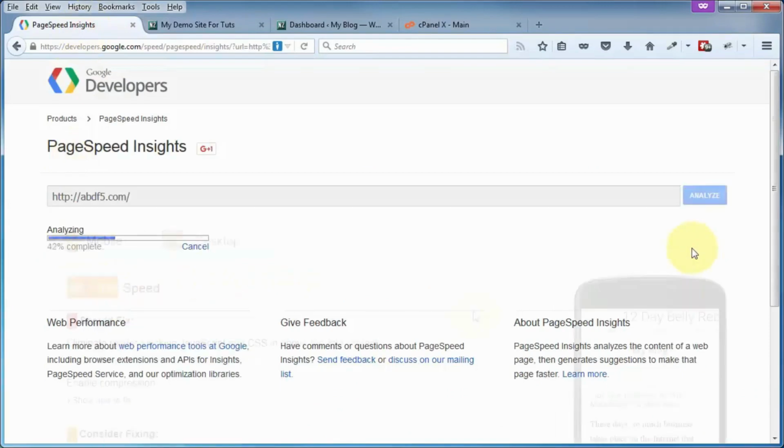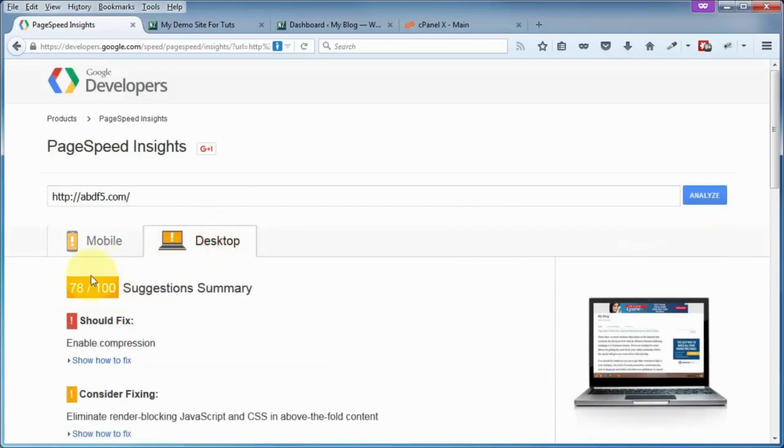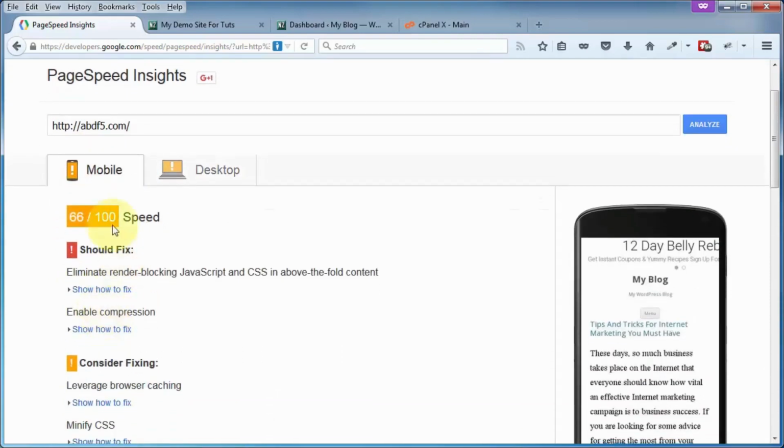Click on Analyze. And for a mobile device, it gives us 66 out of 100, desktop 78 out of 100. Both are not fantastic, but they're not too terribly bad. I mean, yeah, they could be a little worse anyway. But one of the big things that can be fixed, especially for the desktop, is enabling compression, and that will greatly improve our score here. That also affects the load speed of the mobile device. It's one of the two items here in the red exclamation mark.